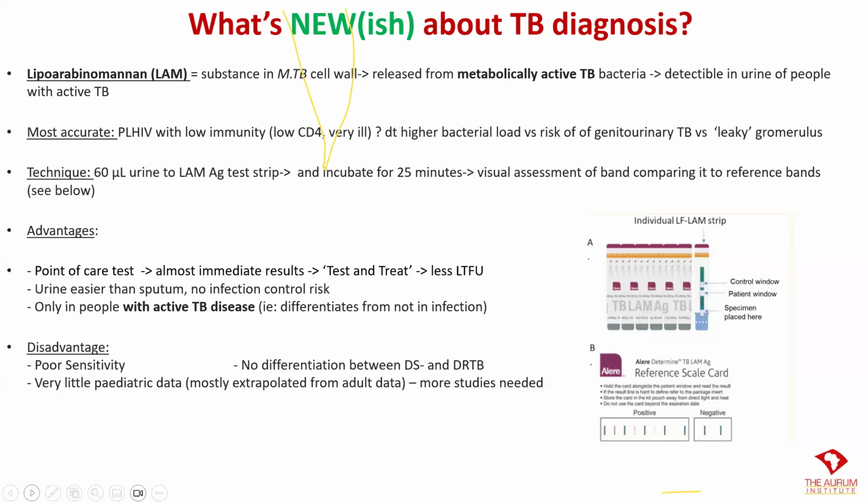What's kind of newish about TB diagnostics? I don't want to say it's new, it's been around for a while now. And this is really the wild west of TB because I've seen such varied uptake of urine LAM tests. Some people don't trust it at all. And other people have just decided that they're not doing any more sputums anymore because they like this test much more. It's much easier to make your diagnosis.